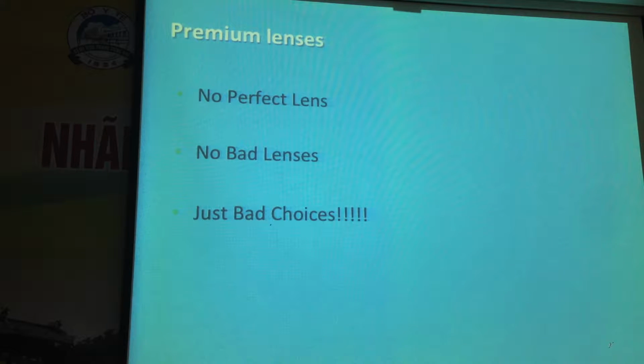There are some bad choices. You don't want to have a bad cornea and then try to put in one of these lenses that's going to try to do more. You don't want to have a bad retina and try to put in one of these lenses that does more. So there's things to think about.